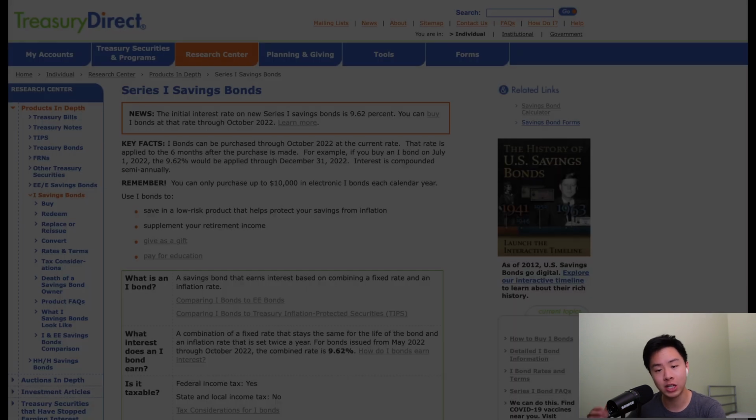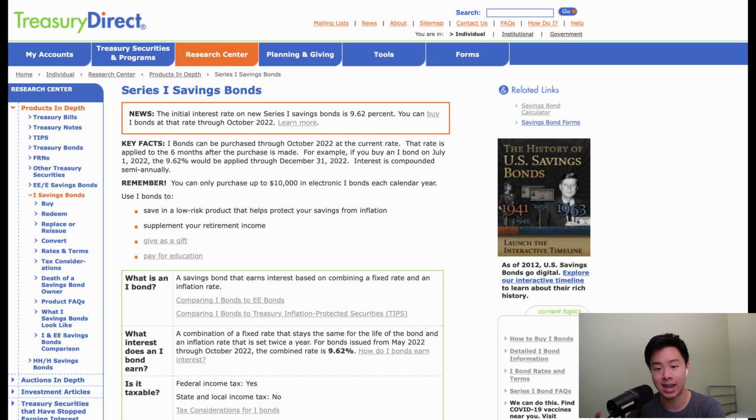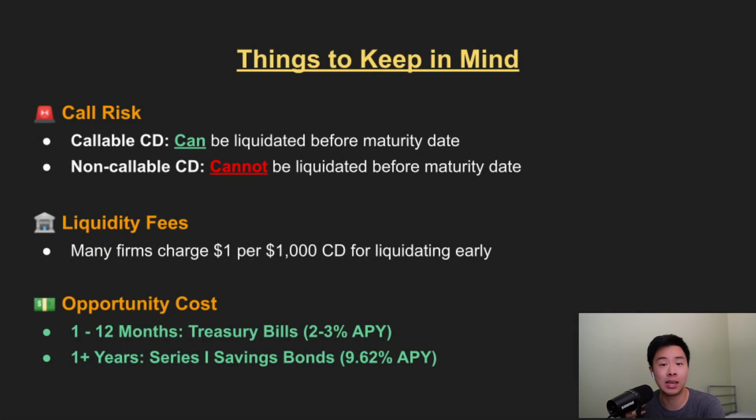And if you have cash that you don't anticipate using in the next year, you could look into I-bonds, which are offering 9.62% interest. And both of these securities are issued by the US government, so your money is well protected. So while I labeled these as 3 risks, it's more so just things to keep in mind.